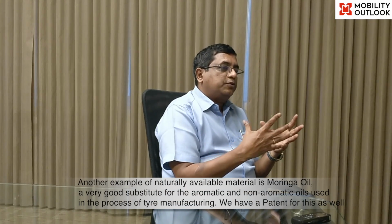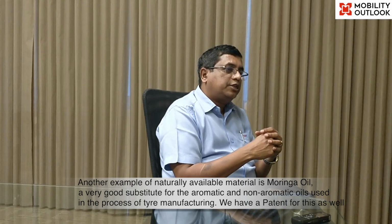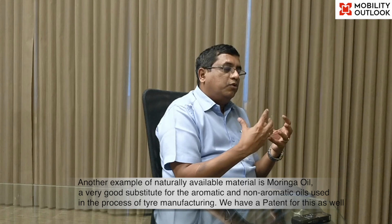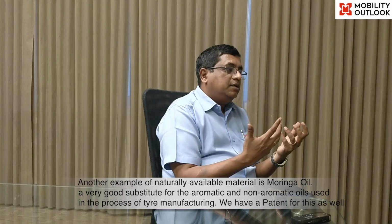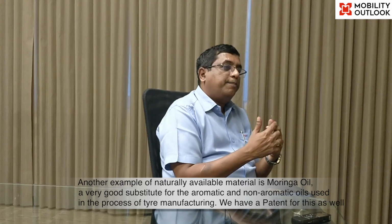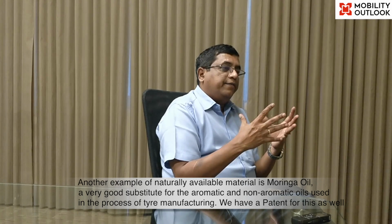Another example is the Moringa Oil, which is a very good substitute, whose characteristics are similar to the aromatic oil and the non-aromatic oils which are used in the tyre manufacturing process in the compounds. We find that the Moringa Oil has similar or better characteristics, and it's naturally available from the tree. It's an oil from a tree, and we have a patent for that too. So our focus is how we can develop products which are superior in performance and also which enable sustainability in the long run.